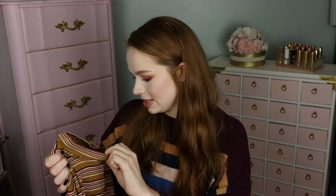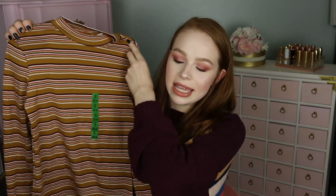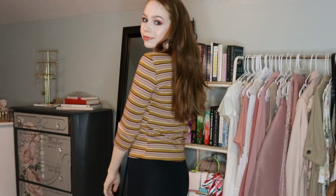Okay, so next I have a shirt that is from Zara, but I actually got this at TJ Maxx, and I think this was only $7. Yeah, it's literally only $7.99, although it says comparable to $10. So here's what it looks like, and it's literally just such a plain shirt in design, but I thought it was kind of cute with the grungy, pukey yellowy shade, and it was kind of giving me 70s vibes, but I just thought it went with my fall color story, so I went ahead and grabbed it.